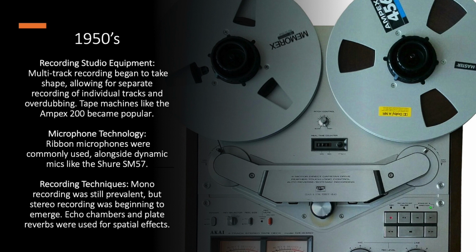Mono recording. Mono recording, where audio is captured using a single channel, was the standard format of much of the 1950s. While stereo recording technology existed, it wasn't widely adopted until later in the decade. Mono recordings were made using one track of magnetic tape, resulting in a single audio signal.